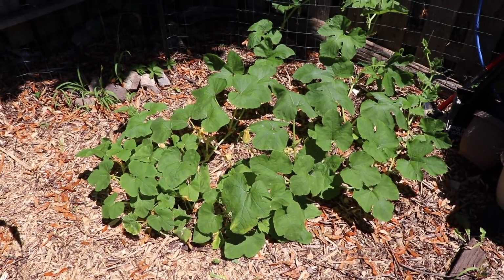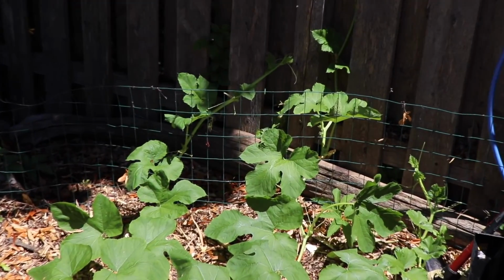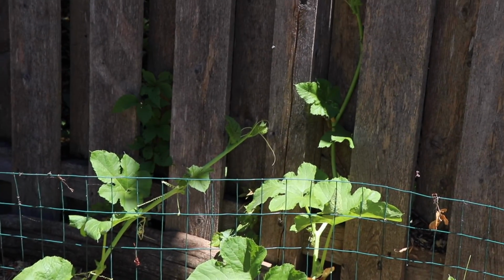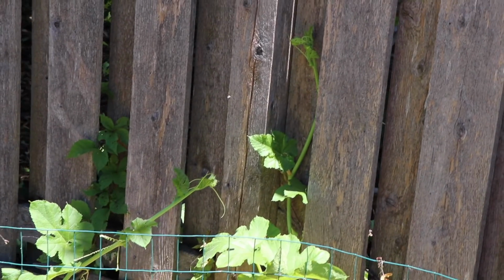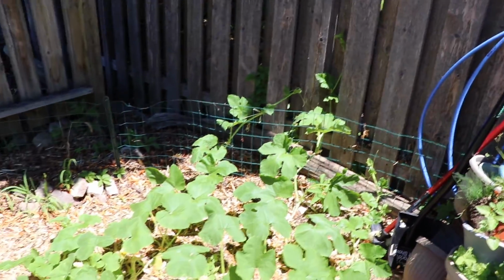But this spaghetti squash, look at what a difference a week makes. As you can see, it is vining out through the rabbit fence and onto the fence. And I think I might just put a nail in the fence and bring some wire down it, and those vines will crawl up the wire. I'm assuming kind of like hops does.